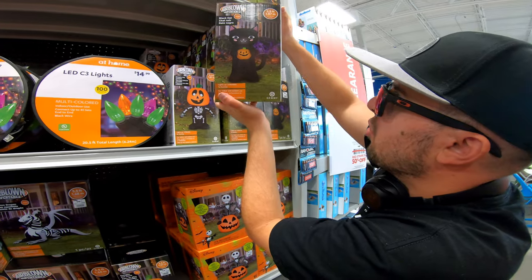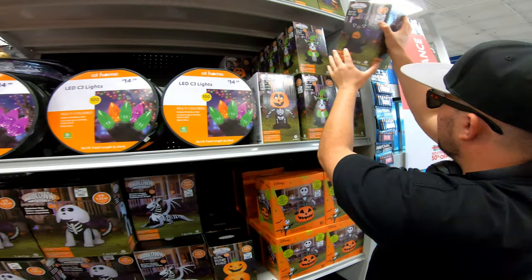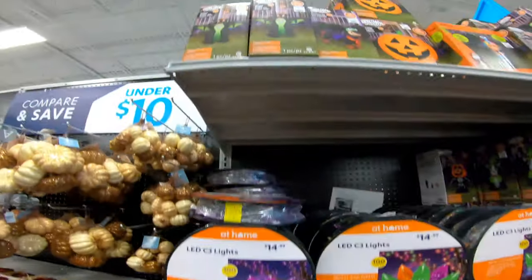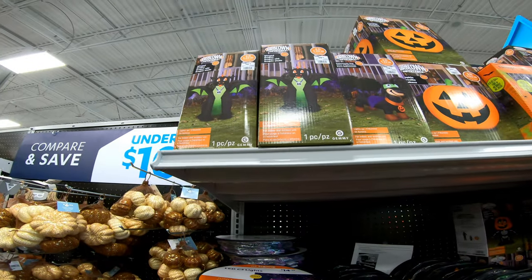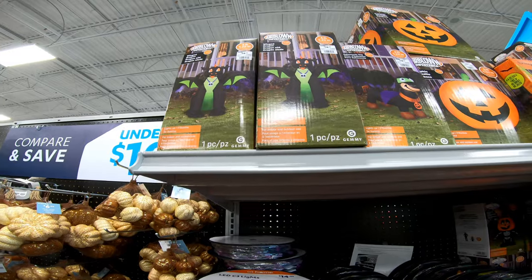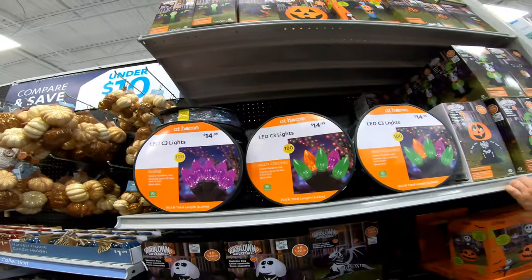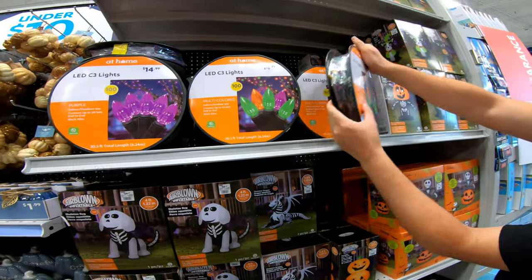Yep. Beautiful. And then they got some more up top. Yeah, you got more up there. They've got this dragon up here. Look at that, the one on the left. That is really cool. And then there's the wiener dog. He's dressed up. That's funny. We got some lights over here. Some more lights. They look nice.